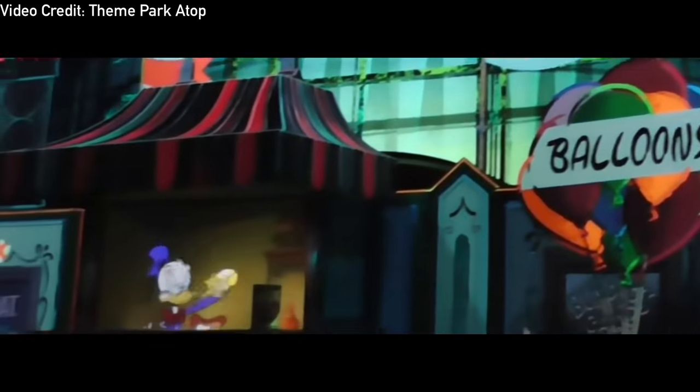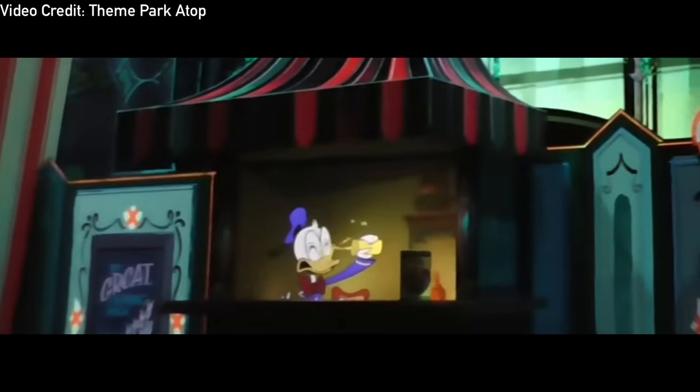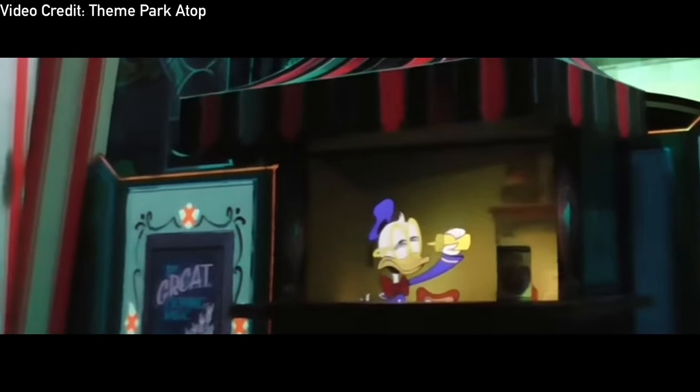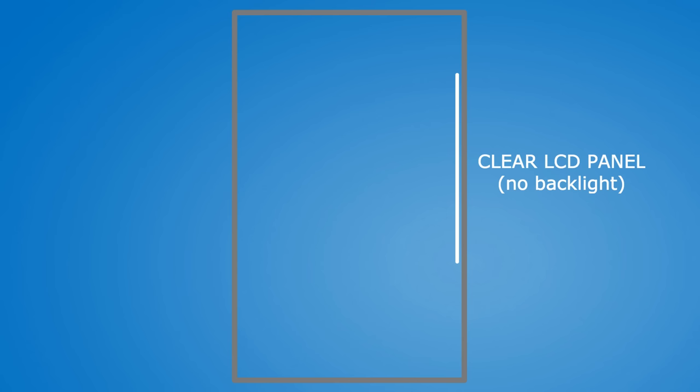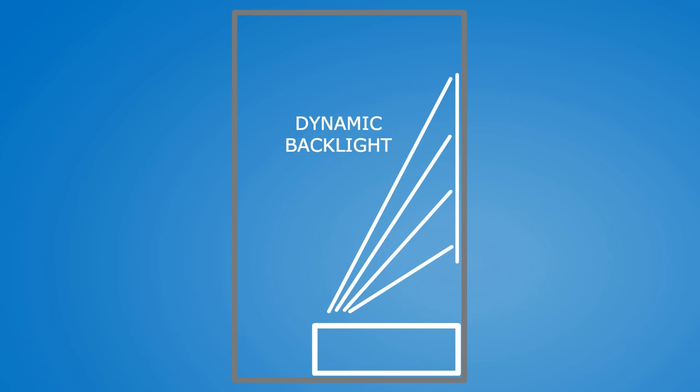Now that we have the ability to show colors including black, we now need to show white as well because parts of Donald are white. But if we don't have a backlight, we can't show white. Here we believe that they are using another projector to create a dynamic backlight for the display. The projector is facing the rear of the display panel and projecting a white silhouette to shine light only through the area that the character occupies.